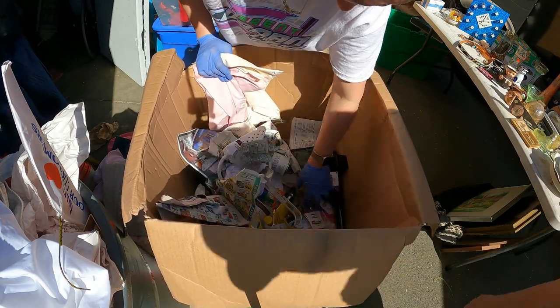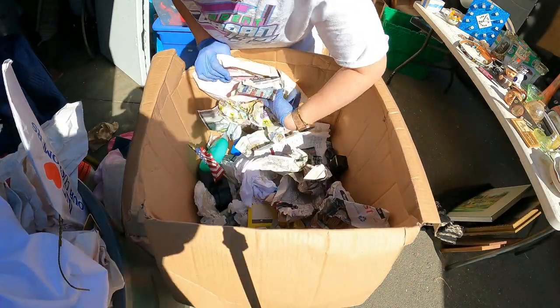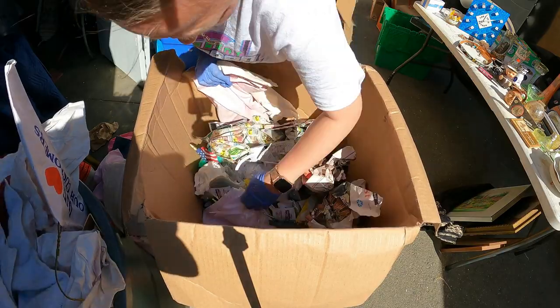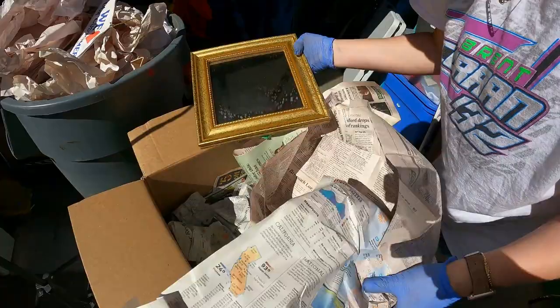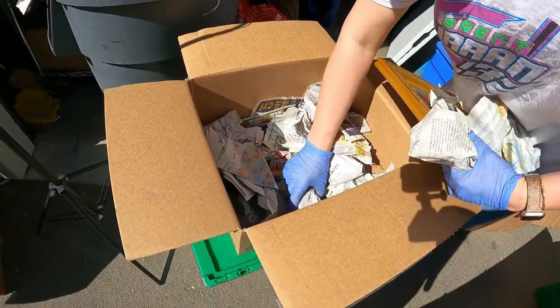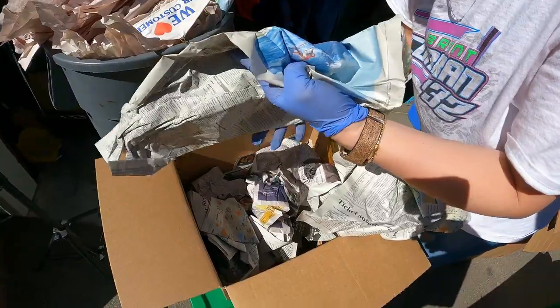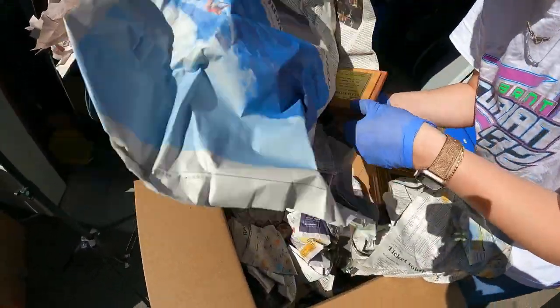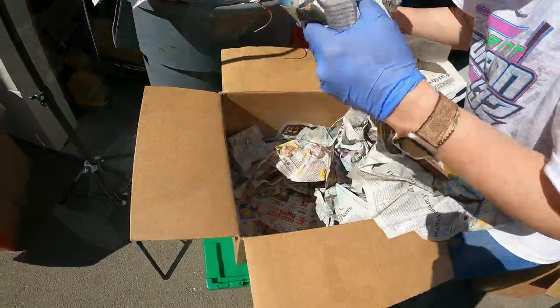San Pablo in Oakland. All sorts of bad units. Mom stuff. I don't feel like there's anything else in here. Oh, maybe there is. This is regular. I wouldn't take that to Alameda.